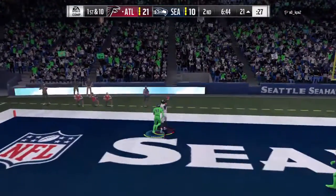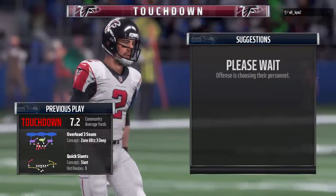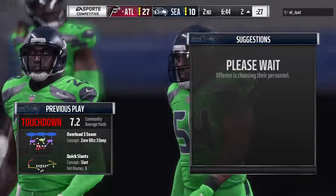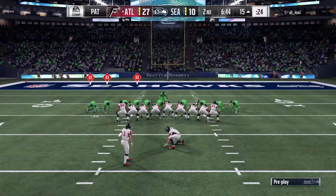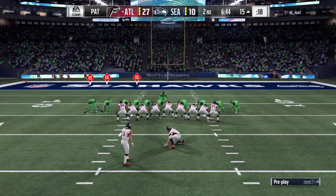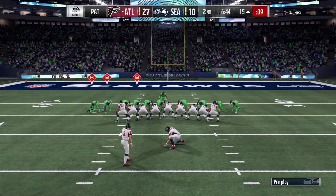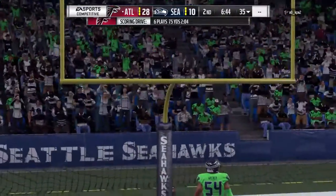Here's Ryan to throw. And he's got his star receiver. It's Jones for the Falcon touchdown. Julio Jones from 21 yards away, and the Falcons will extend their lead. Bryant now to tack on the extra point. And the lead is up to 18 now.